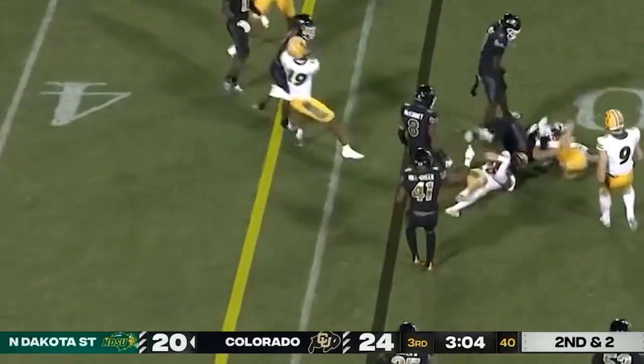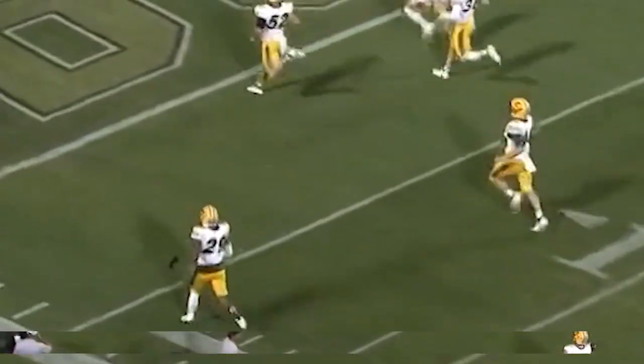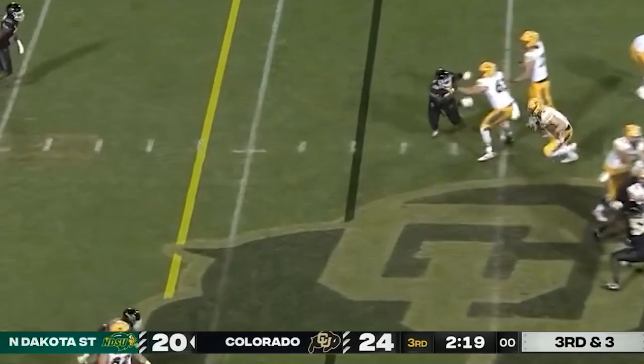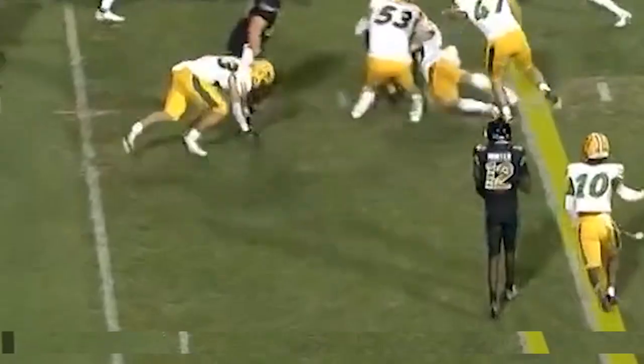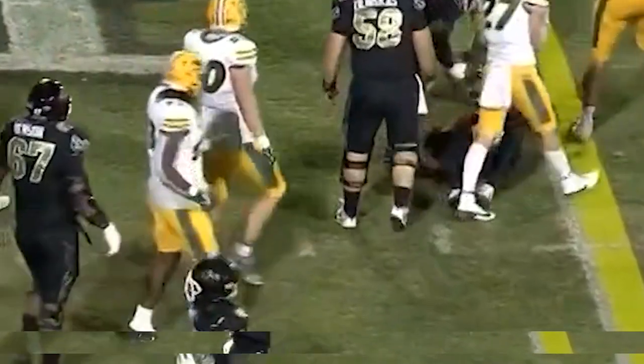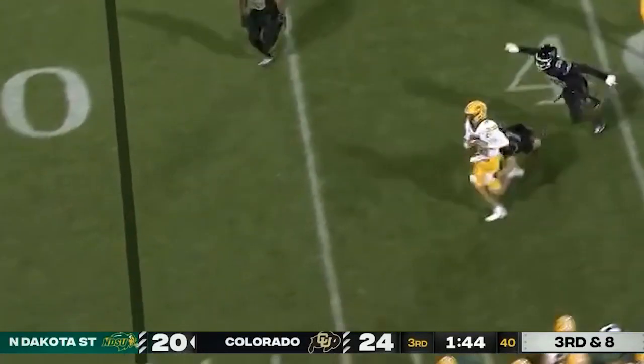Short pass complete. Last time they did a directional punt, and this one will go into the end zone. They get the play off in time or not. Underneath, and a nice catch by Wester. It's been one of his favorite targets here tonight. Almost a sack on Miller.